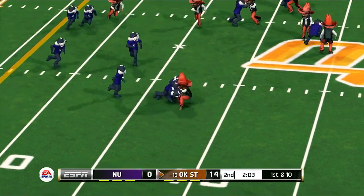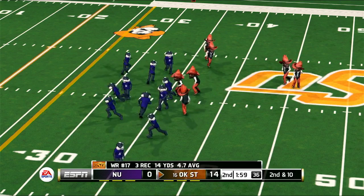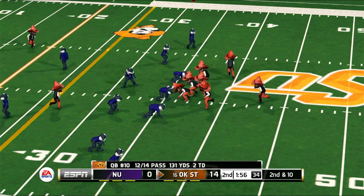They'll spread the field with 5 wide. And a quick throw. They'll get him for a loss. No gain on the play. That makes it second and 10.